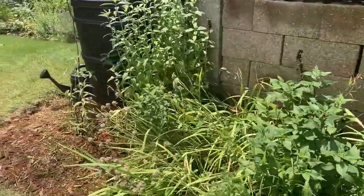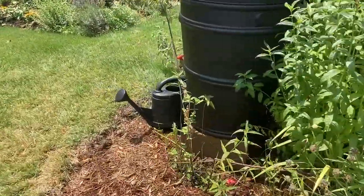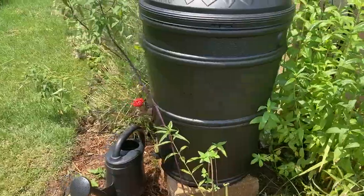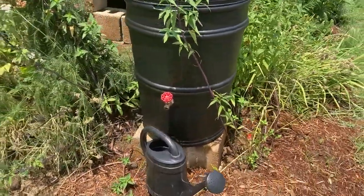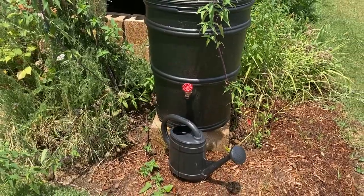The first sustainable feature I wanted to show you is the rain barrel. Rather than just letting rainwater wash off into the sewer, we collect it and save it and use it to water our plants when they're thirsty.